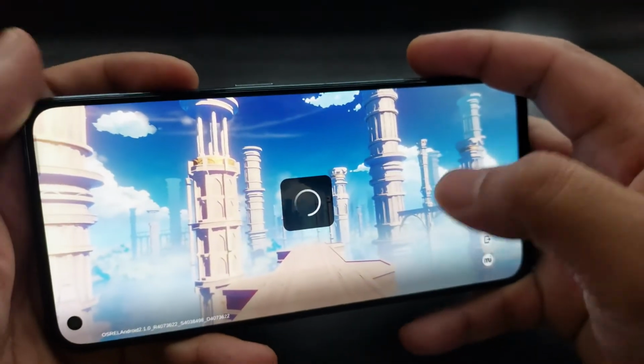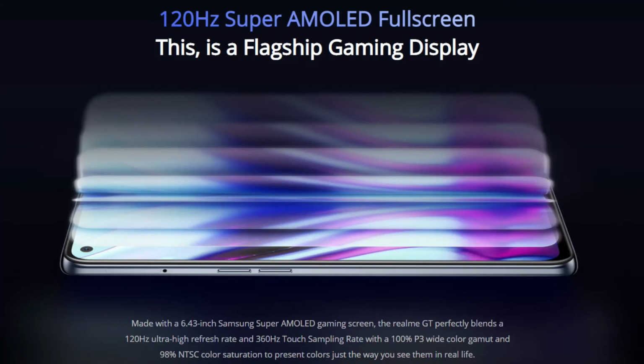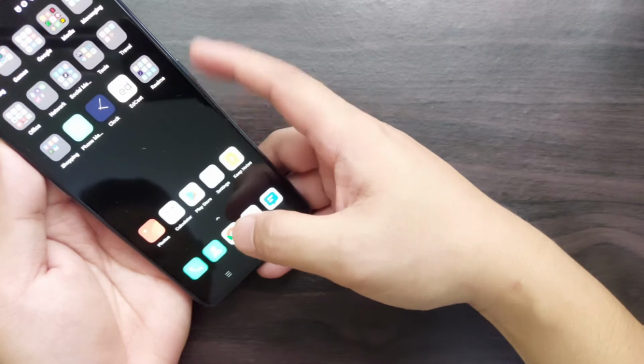The phone's display is a 6.43-inch Super AMOLED screen with a 120Hz refresh rate. In the same screen is the under-display fingerprint scanner, which is fast and accurate.